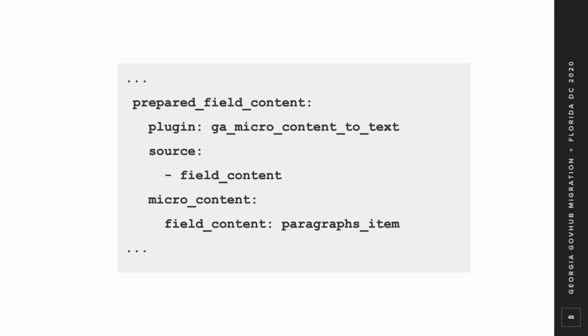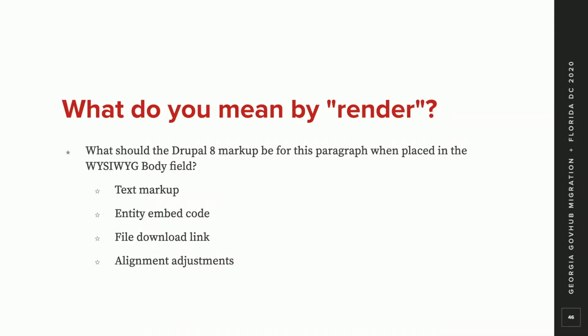So we use something called a pseudo field in migrations. It's kind of a temporary field. It kind of feels like a variable in a way within the migration. So we would kind of pre-process the field content and figure out what each of those paragraph items needed to look like in Drupal 8, how they should be rendered, and then we could use that pseudo field later.